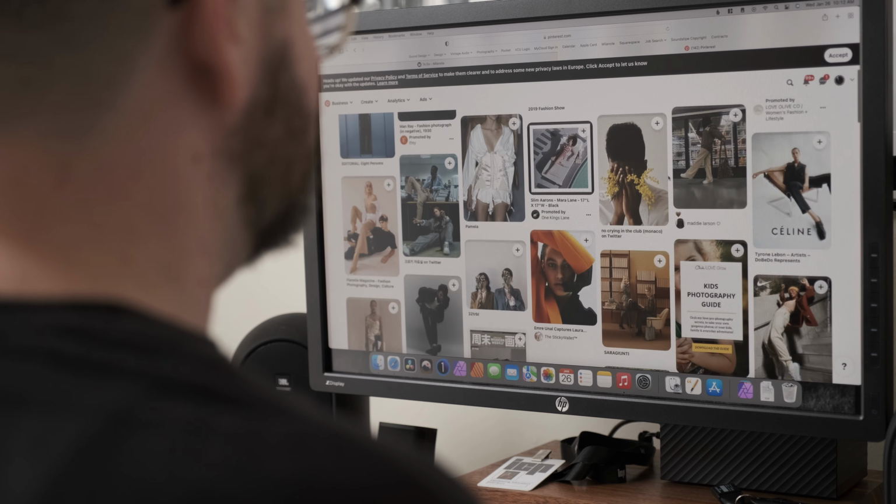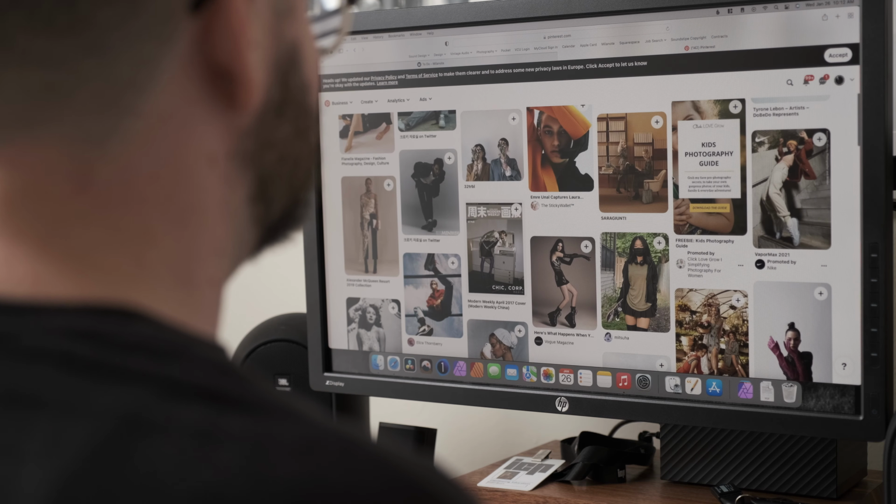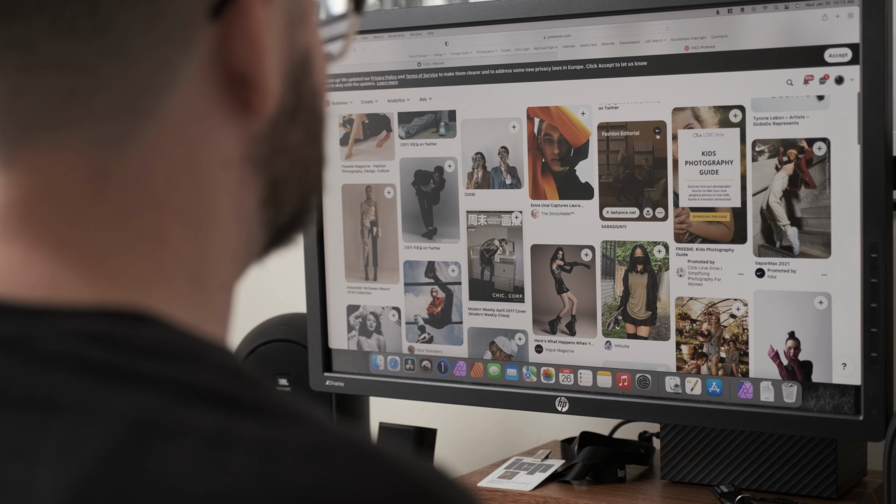and then I put together a lookbook that has a bunch of the things that I would like to photograph. I send that to them and ask for feedback on what they have or what they might need, and we kind of collaborate to get what we need.